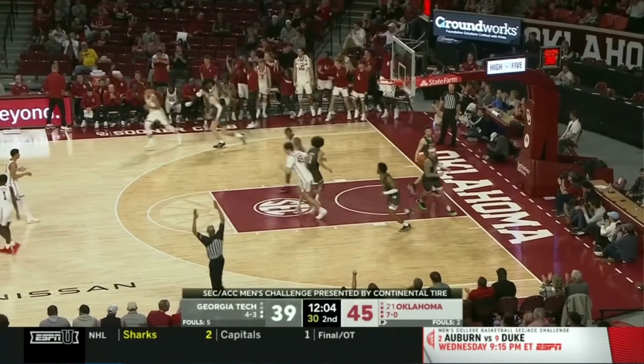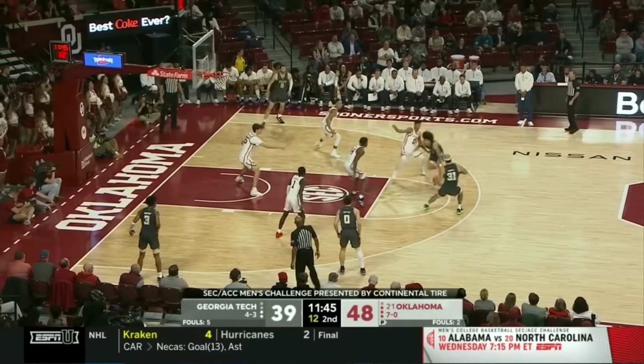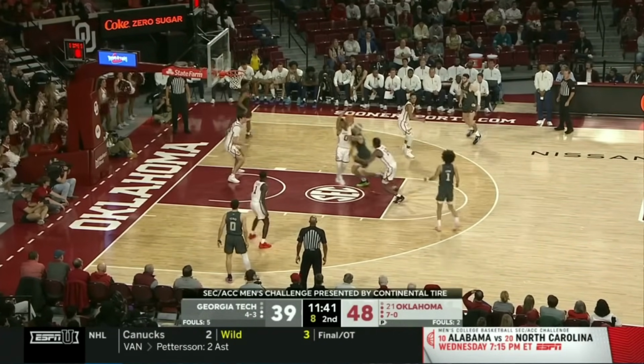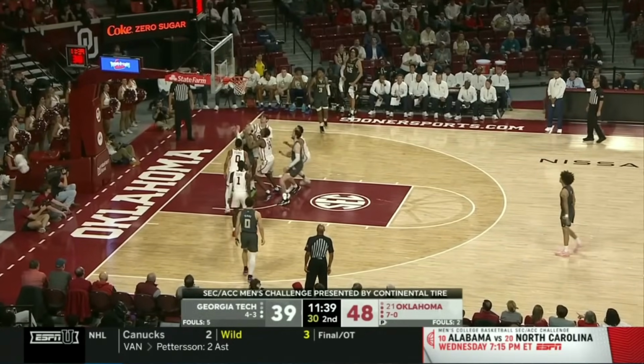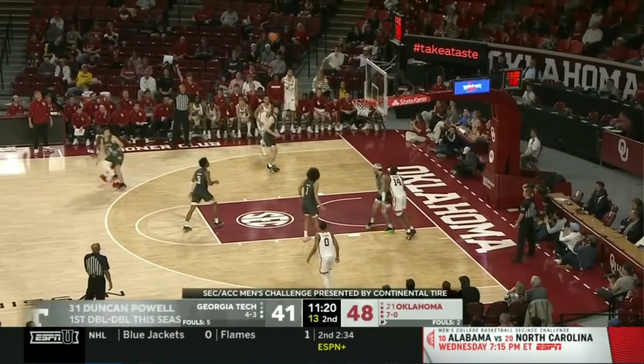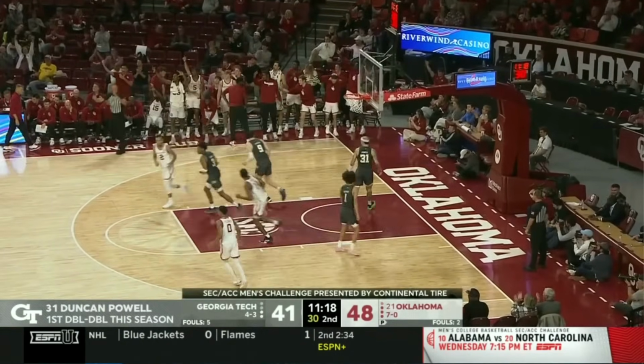Goodine knocks down another one. They no longer get to the paint, but they were dominating in the first half. Powell showing the strength again. 10 boards, 10 rebounds. 10 points, 10 rebounds, and the three.